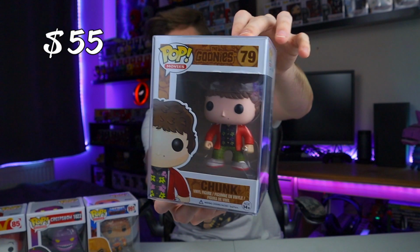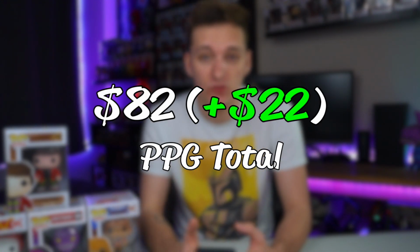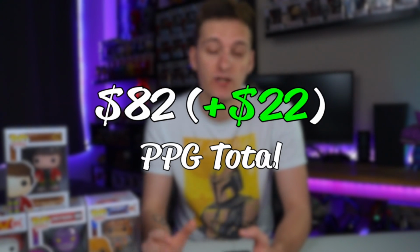So, oh, okay, I was slightly wrong, but not too far off. So this is $55 on Pop Directory. Really cool. Cool hit, very cool valued hit. So let's add that to the total and get a grand total for Pop Price Guide. So the grand total is $82 for these 4 pops, which is really cool. So that is a $22 profit from this box, which is really good. Obviously, always looking for that profit. But then the main thing that I look forward to is definitely the TPD value for these pops.